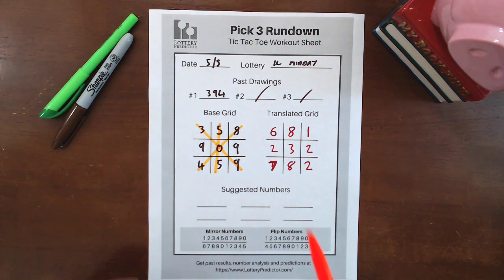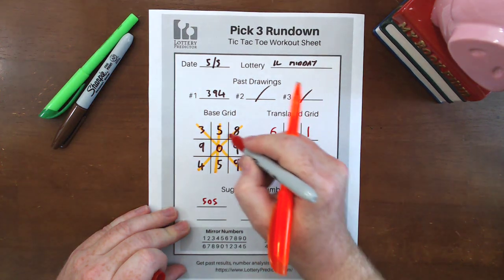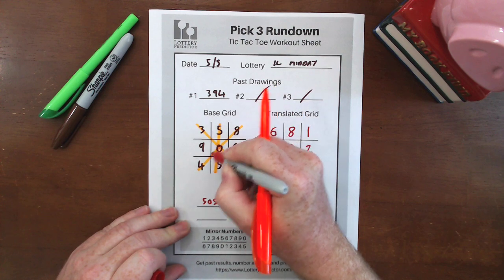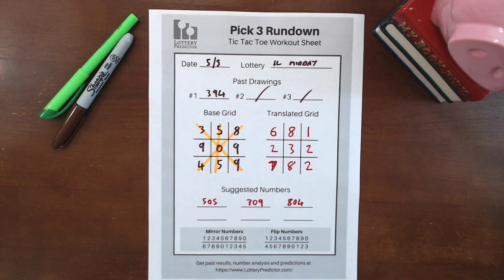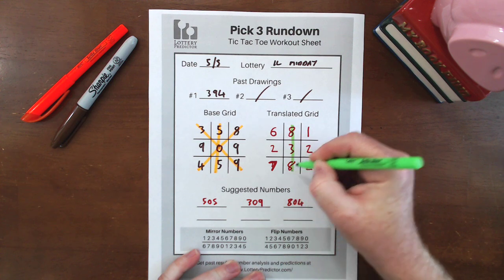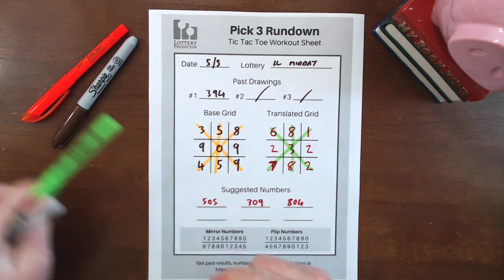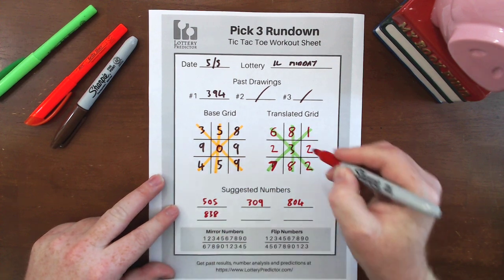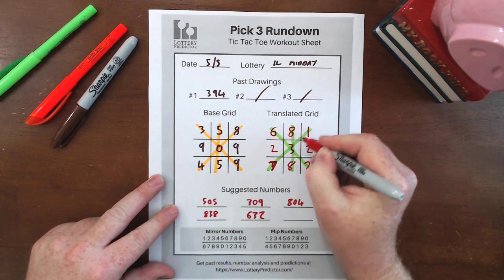So in the base grid, that will give us a 505. So we're playing that date there. Then we'll get a 309, and then an 804. And then in the translated grid, we'll do the same again, playing the same pattern here. Vertical straight down the middle, then top left to bottom right, then top right to bottom left, like that. And that will give us an 838 and a 632 and then a 137.